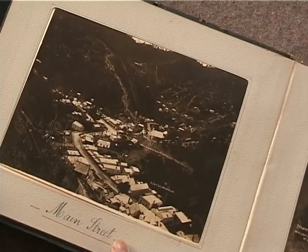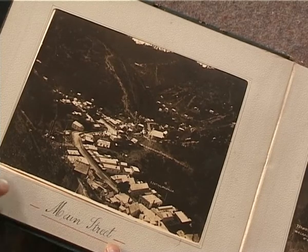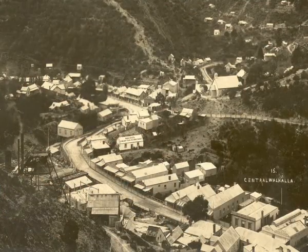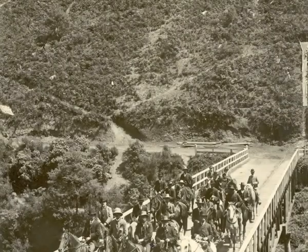There's the main street. Very many houses, all have gone. Being in Gippsland, a lot of the houses were built out of wood. Over the years, wood deteriorates, crumbles, and a lot of houses burned, especially after the mines closed. The hills are fairly bare. All the timber was used up in the mines.